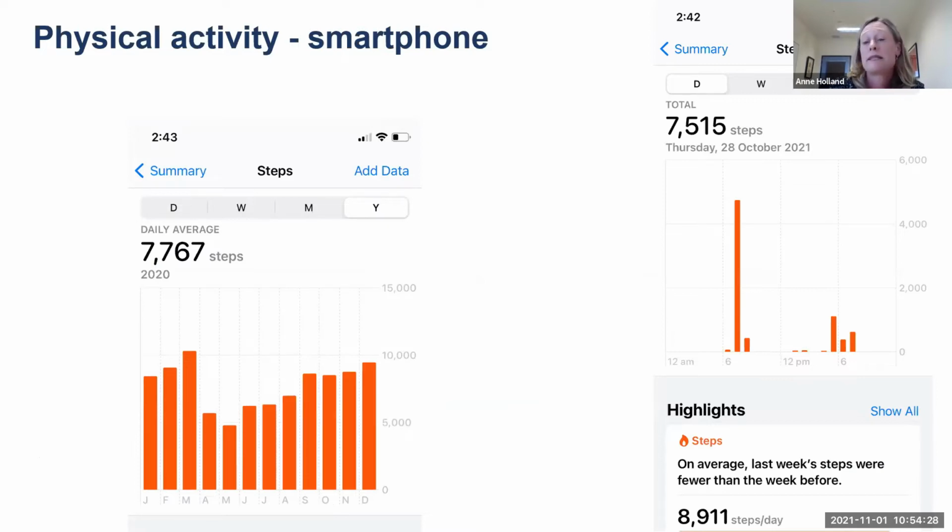But it can also help you see what's happened over time. So on the left-hand side, you can see what happened over the course of 2020. And we know what happened in Melbourne in 2020 in the middle of the year. It was a very long lockdown, and you can see that there in my steps.